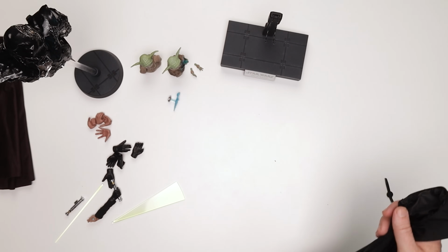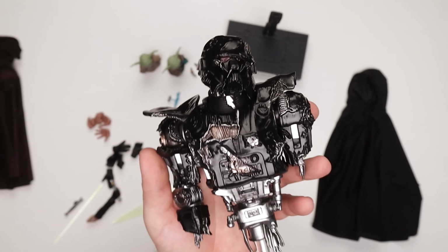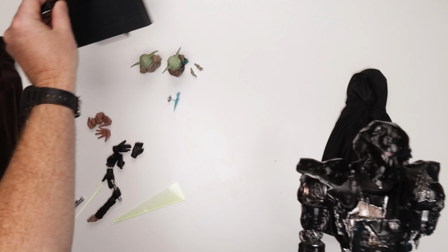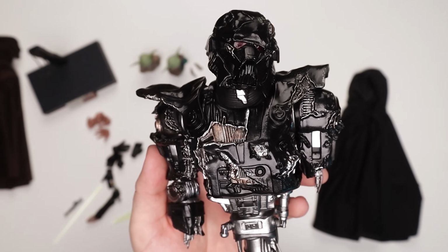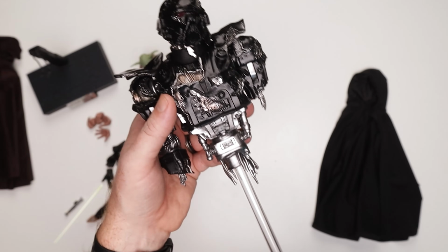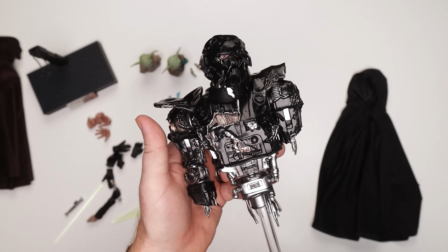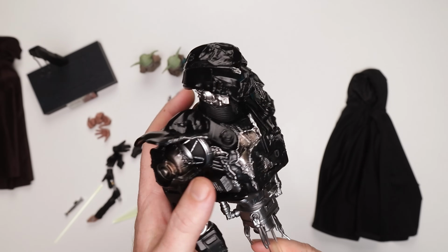But let's go ahead and I guess we'll look at this guy next, and we'll get to the head sculpt. So here is our Dark Trooper. Let me get you out of here. Get out of my way. Here's our Dark Trooper accessory. It is fantastic. You can put it on this flight stand if you want. However, you can also put it on the actual Dark Trooper. We'll do that a little later. It literally is just a switch out. It's not very difficult to do.